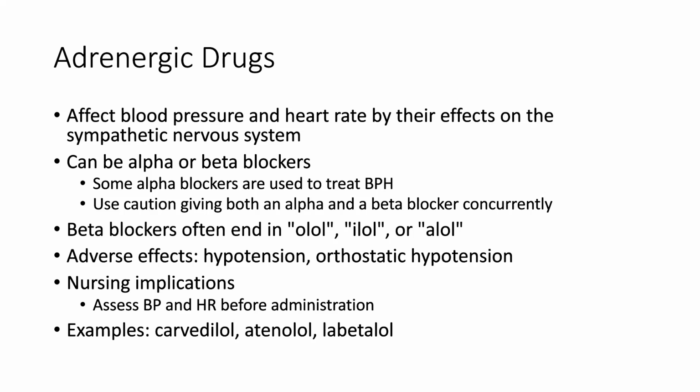A lot of the alpha blockers are used to treat benign prostatic hypertrophy or hyperplasia. This is something that happens in older gentlemen. The prostate enlarges, and as it gets bigger, it can compress the urethra. And so their problem as they age is difficulty getting their urine stream started, and keeping it going with some force. So sometimes they'll have a trickling stream or may have a lot of difficulty just getting it started.